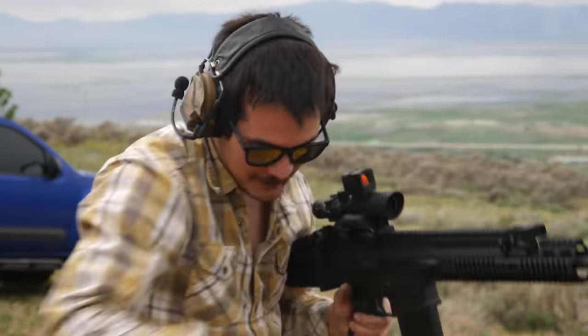You step up to 308, you are increasing the cost of the rifle, the cost of the ammunition, the weight of the rifle, the weight of the ammunition, the size of the rifle. Everything scales up. Did I mention the cost? Did you mention the cost? I think we can keep mentioning the cost because it's such a big problem.